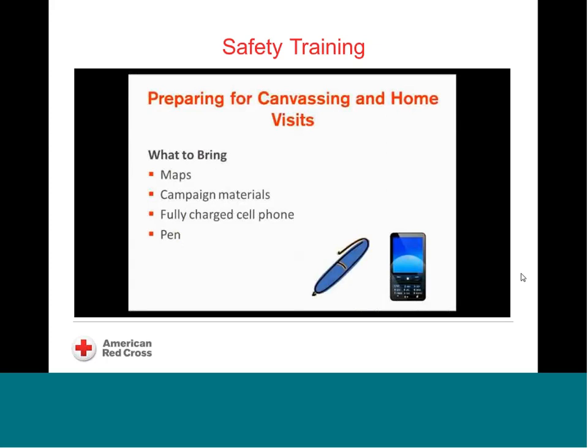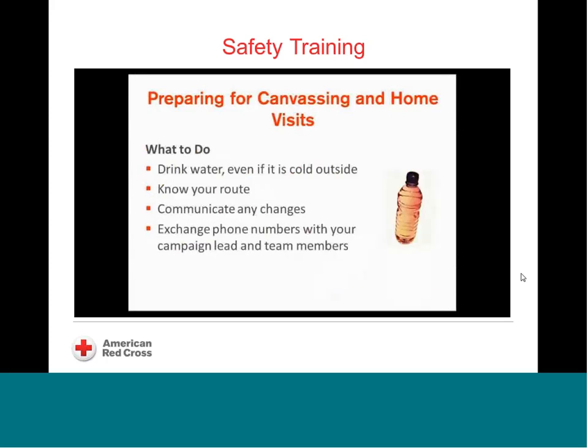While canvassing and visiting homes, make sure to have your maps and campaign materials with you at all times. Carry a fully charged cell phone or communication device, and bring a pen with you to complete any necessary documentation. Make sure to drink plenty of water, even if it's cold outside. Before heading out, familiarize yourself with your route and communicate any changes to your point of contact. Also make sure to exchange phone numbers with your campaign point of contact, as well as your volunteer group members in case anyone needs to reach you.